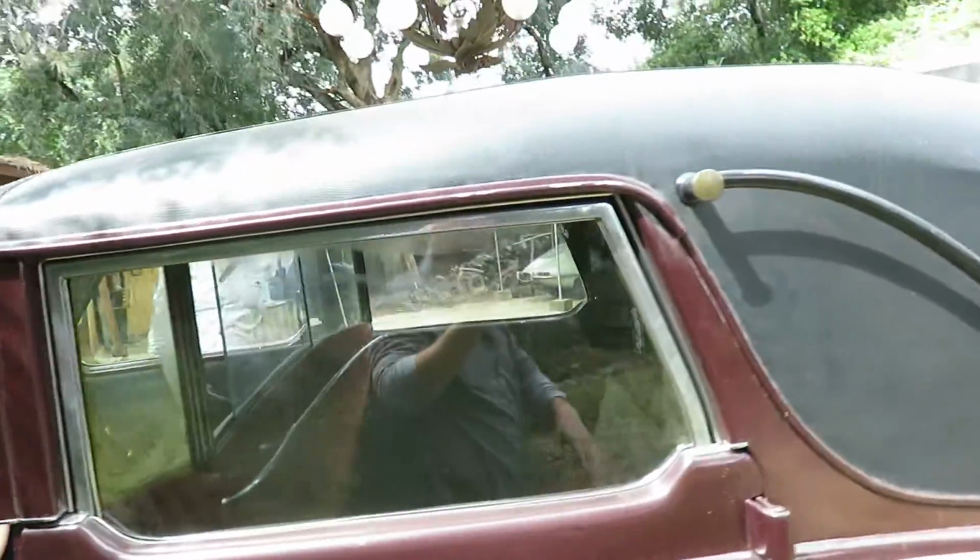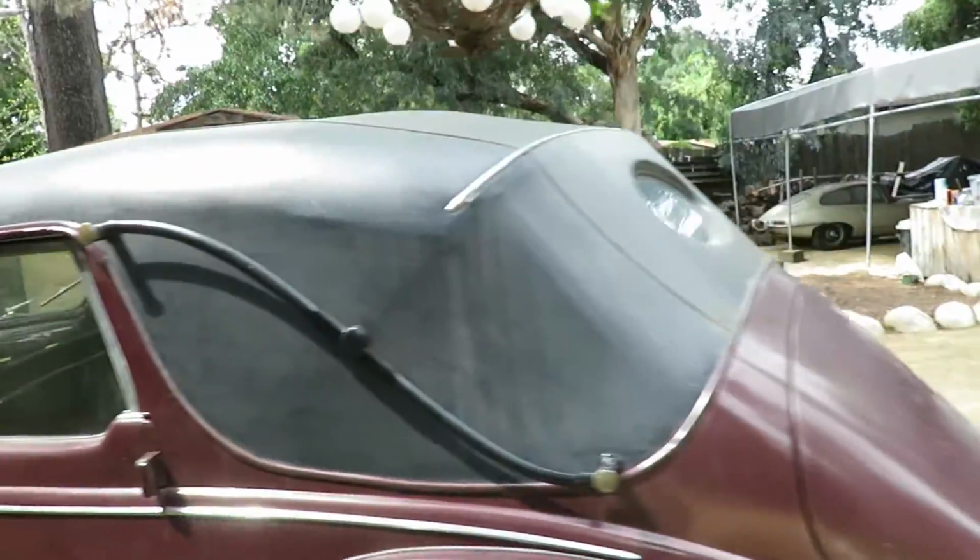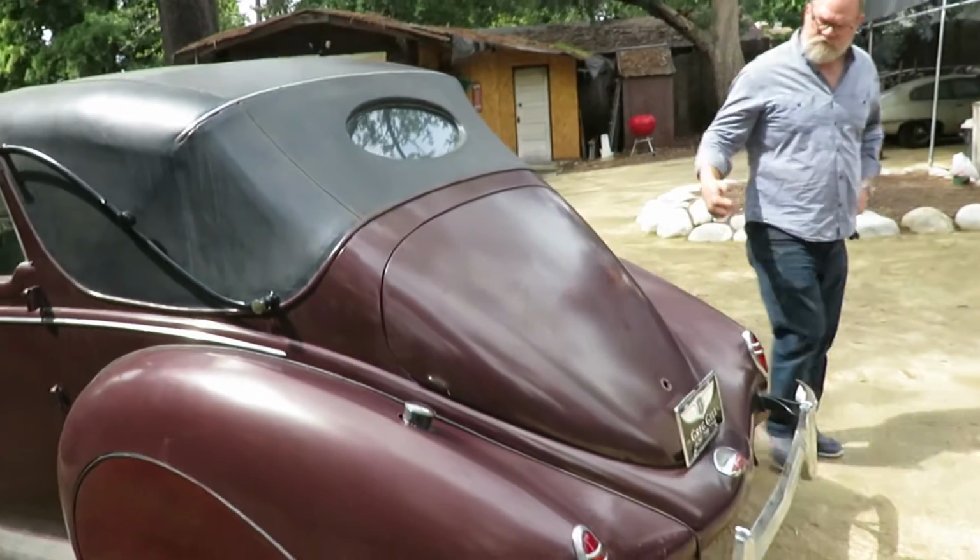We've got the pieces in the back to go over the open chauffeur's compartment.